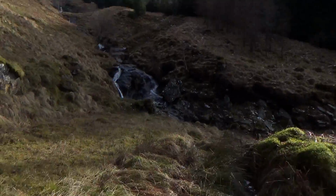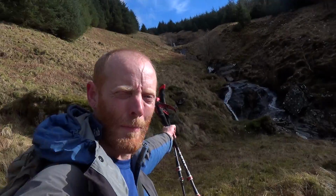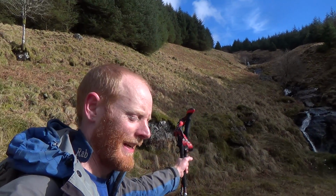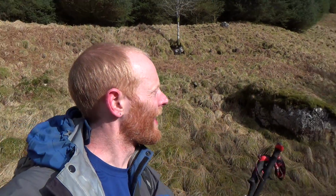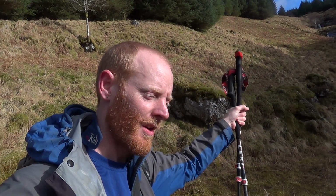Right, now this is a turning off point. Up here, it's a way of getting through the forest and gaining the high summit ridge. But there's also a reason I wanted to come up this route today: there's something rather special up there that we're going to have a look at.